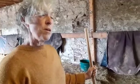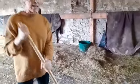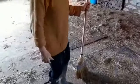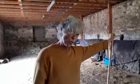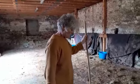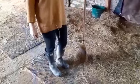So why do we use bedding? Well, one thing, when the horses are standing in all day, it's quite hard for them to be standing on this concrete floor, and they can get very sore, their legs can swell up. So we've got these rubber mats down to try and break up some of that hardness, make it a bit lighter for them on their feet.